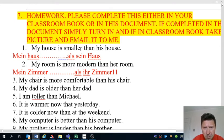So my house is smaller than his house. I have started that for you. Mein Haus, oh sorry, there's a mistake. There should be a capital letter. Mein Haus, capital letter. And then ist, then the adjective is kleiner, and then the word then is als, and then his is sein. I did the same here. It's then, and then her, it's ihr Zimmer. Okay, ihr Zimmer. I don't know why I have those 11s here. So that is how it works. So make sure that if it's his, it's going to be sein. If it's hers, it's going to be ihr. I don't think there is anything else I should point out.